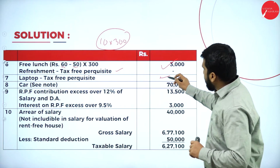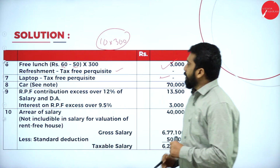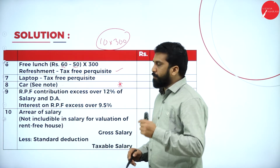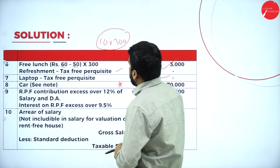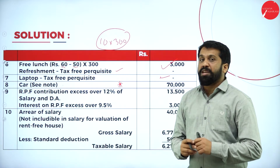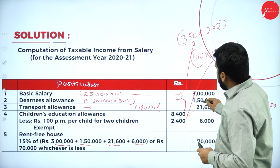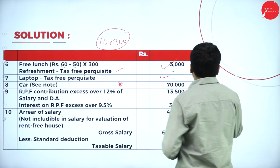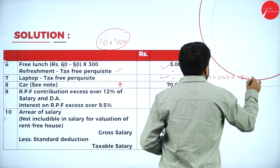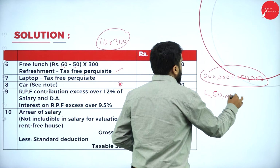So, instead of just writing a dash, mention that it is a tax-free perquisite. Then, car. For car, I'll come later. We'll come later for this. Now, RPF contribution in excess of 12%. Now, what is the limit? 12%. How much did he pay? 15%. I'll go back. What is his salary? 3 lakh plus 1 lakh 50,000. His salary is 4 lakh 50,000.